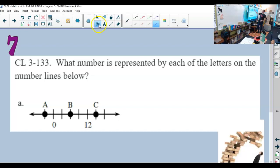Just to make sure we're seeing this correctly, the 0 is there, and the 12 is there.